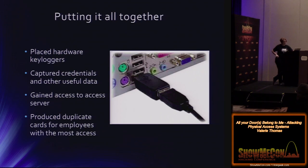Now, when we collected the keystrokes, we went through multiple shift changes, so we got multiple sets of valid domain credentials. But they also had enterprise wireless, which was great. So all we needed were domain credentials for enterprise wireless.